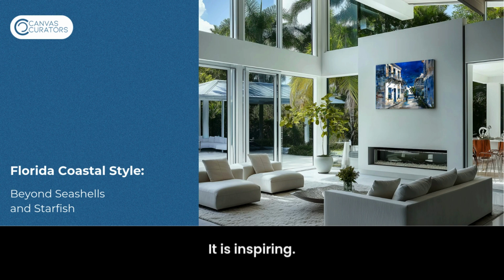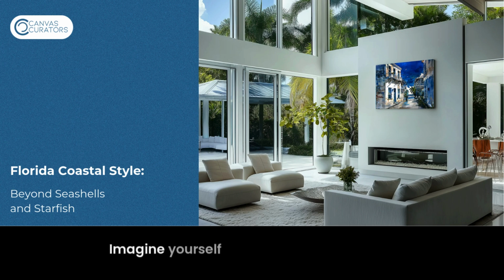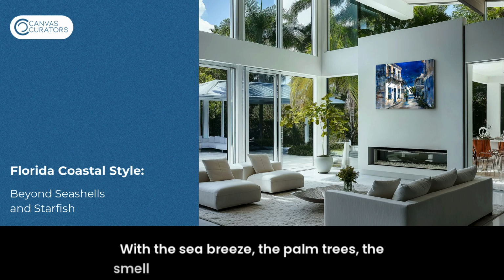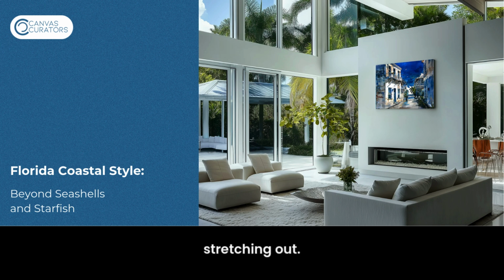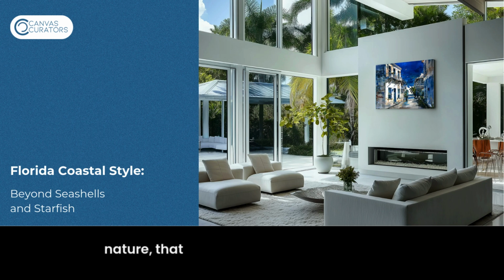Inspiring. It is inspiring. And as we wrap up, I'm going to leave you with this one thought. Imagine yourself stepping onto that porch, the one we've been talking about, with the sea breeze, the palm trees, the smell of the salt air, that view of the water stretching out. And just ask yourself, how can you bring that feeling of tranquility, that connection to nature, that essence of Florida into your own life? I love that.